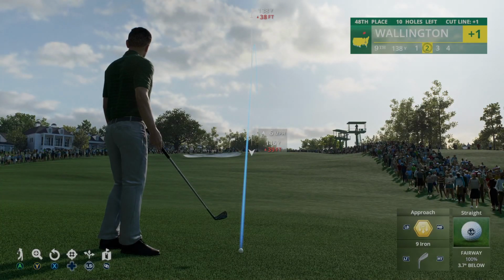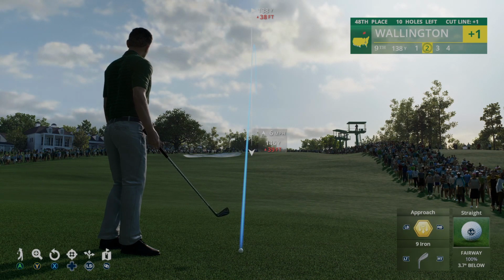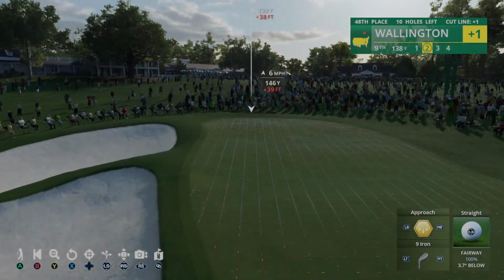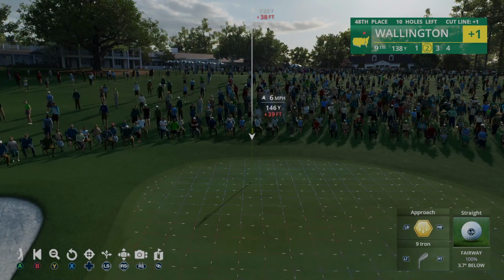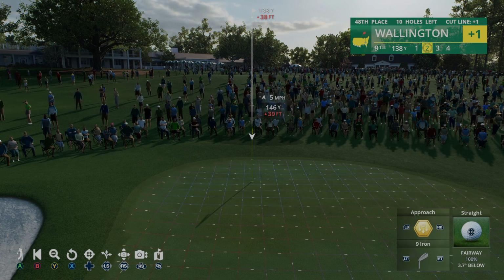From the fairway, we check in with Noda. Well, from this section of the fairway, you have an opportunity to get the ball close to the back third of this green. It's going to require some good calculations on yardage and proper execution to get the ball to sit on the right plateau.